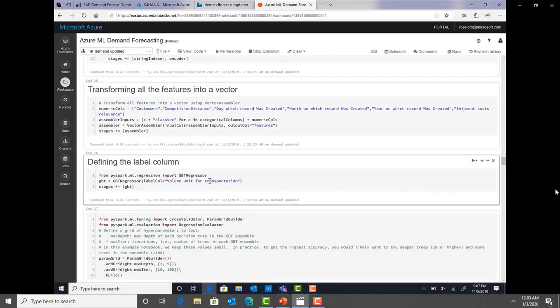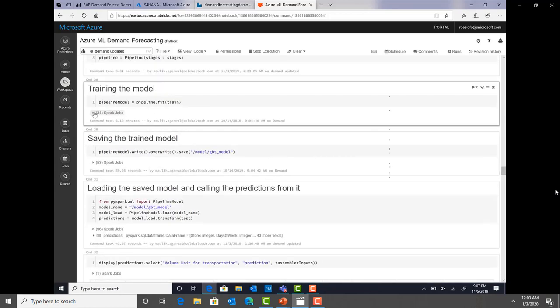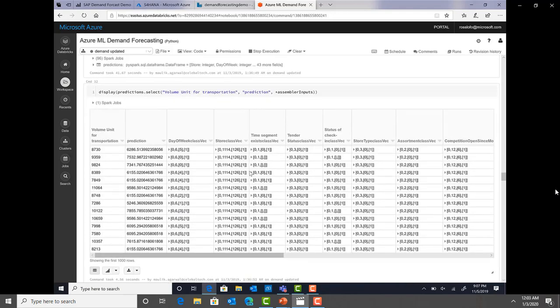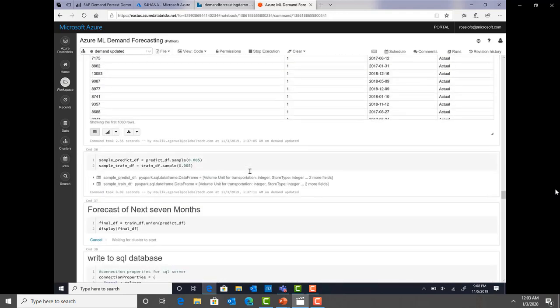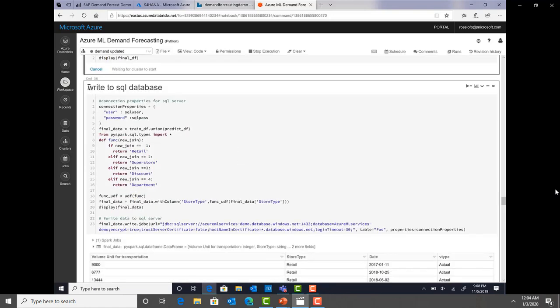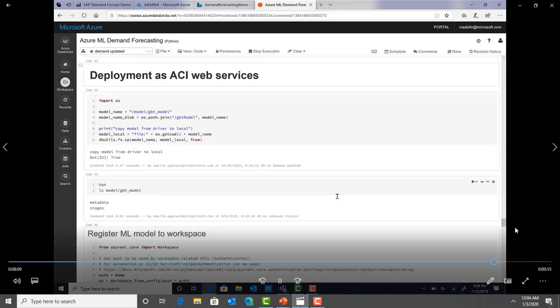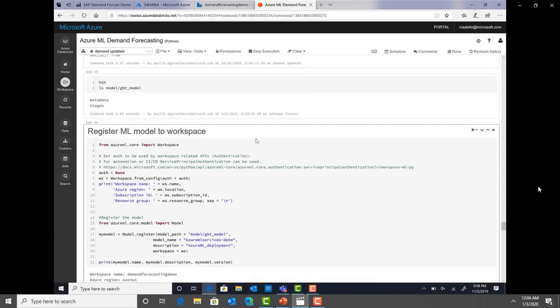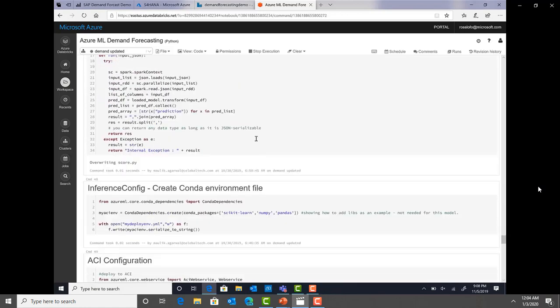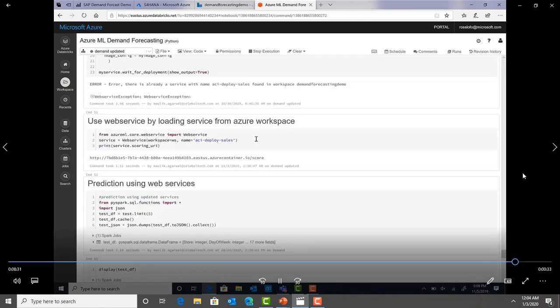And then the end result is, once I run the model and train the model, load the data, get the predictions, it saves them into a SQL database and deploys the model in Azure Machine Learning Services. So here's some forecasting the next 7 months and writing that information to SQLDB. That's where the chatbot and Power BI are consuming it from. So then it gets deployed, so I could reuse it to do additional forecasting. All that is really a part of the solution of doing Azure demand forecasting using SAP data.